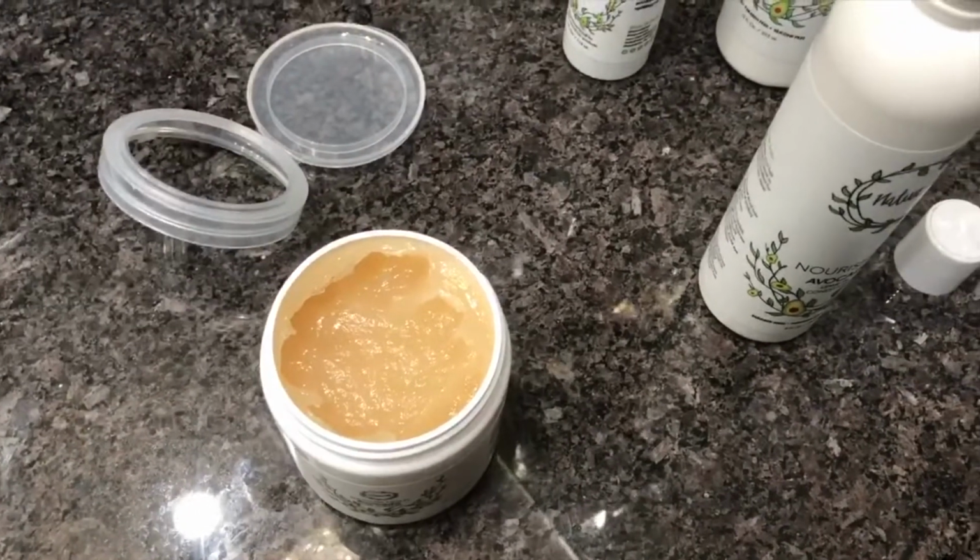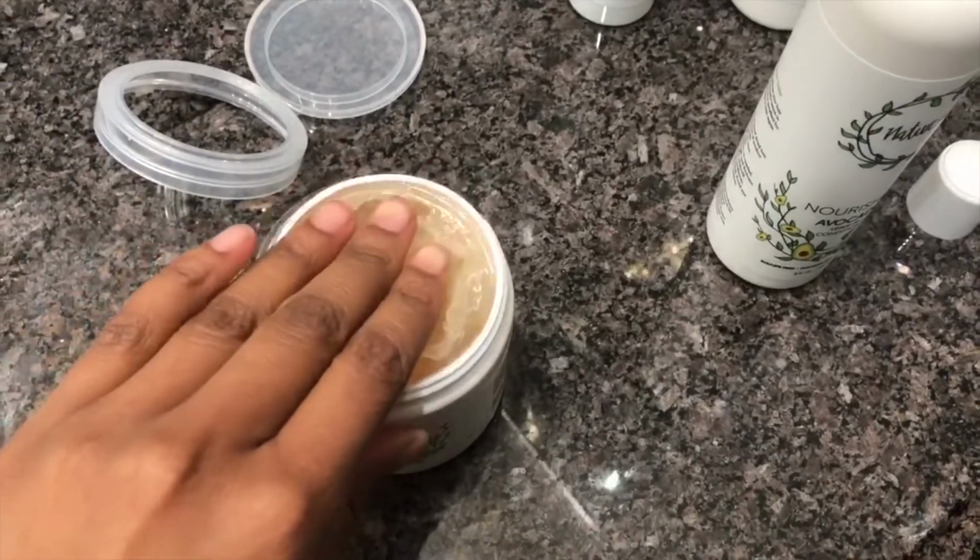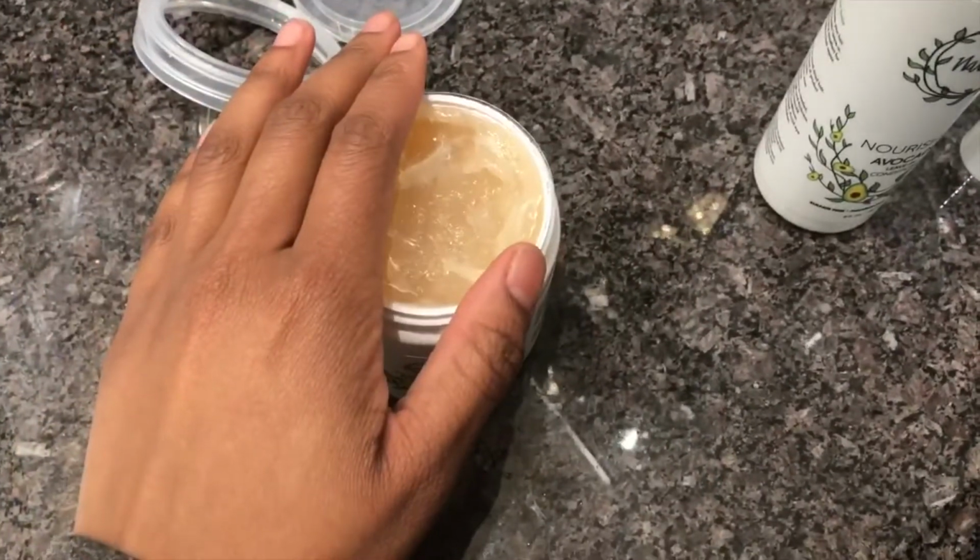Smell this. Oh, no, I have to use this tomorrow. I cannot wait to do my hair so I can just use this stuff right now.